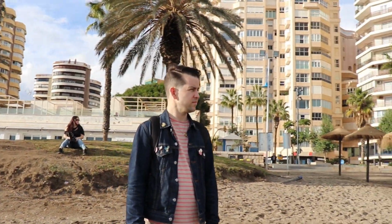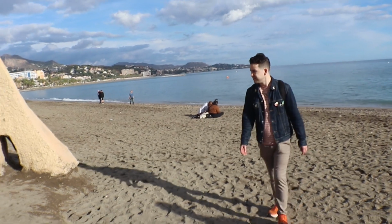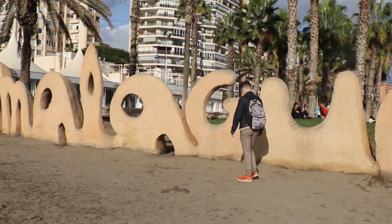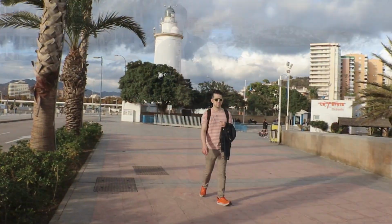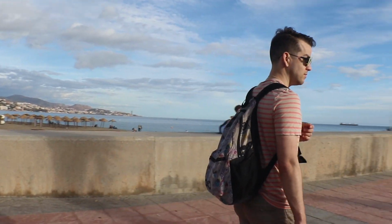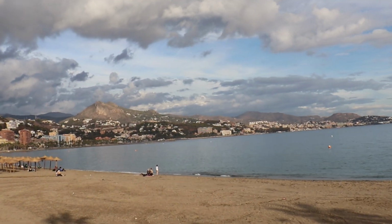Lest we forget, Malaga is a beach town on the Mediterranean, and beautiful weather, so we had to go to the beach and really just soak up the sun. We spent some time walking along the sand here, and even made sure to get some shots with the famous Malagueta sign. Taking full advantage, we walked to the end of the pier to get that beautiful viewpoint back towards the beach. Stunning, am I right?